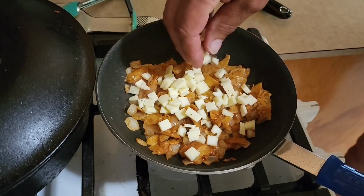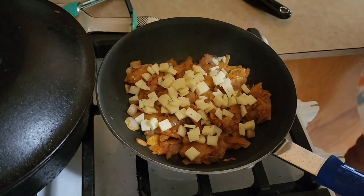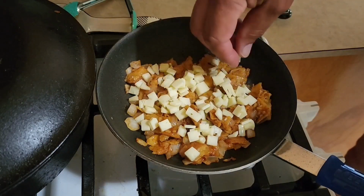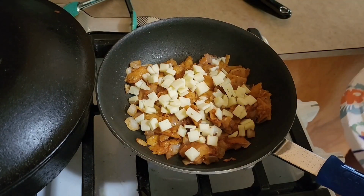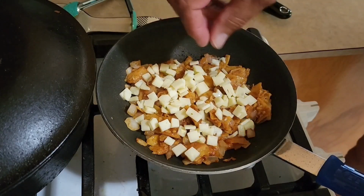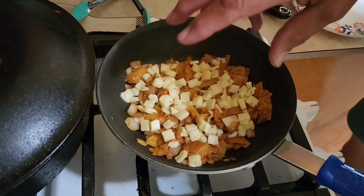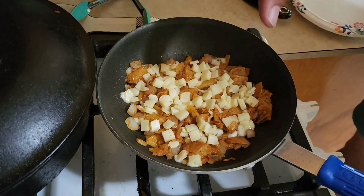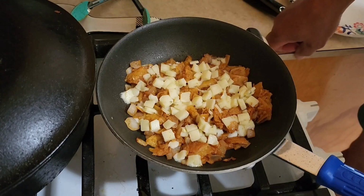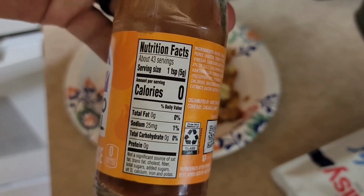So we've got 160 calories of the corn tortillas. We got 100 calories in the olive oil and 100 calories in the cheese. So that puts us at 360 calories. We'll let this cheese kind of melt on top for a second and then we'll plate it up. Now some people like egg in their chilaquiles, so if you want egg, just omit the cheese and put like 1 scrambled egg in here, and that'll be your other 100 calories. Oh, I forgot to show you, there's 0 calories in our sauce.